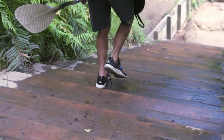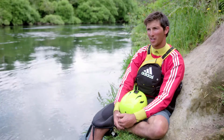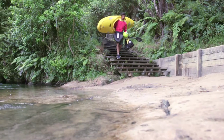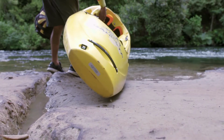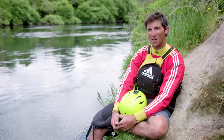Waka Kayaks is a company I started in 2012 with my partner Kenny, who's also from Okere Falls. We saw a gap in the market where the shape that we had was desired, especially in Europe, and we just couldn't produce it in New Zealand and get the quantity over there. So we packed everything up, threw it on the plane, flew it over to Europe and started manufacturing kayaks over there.